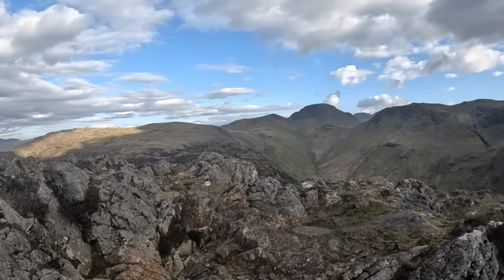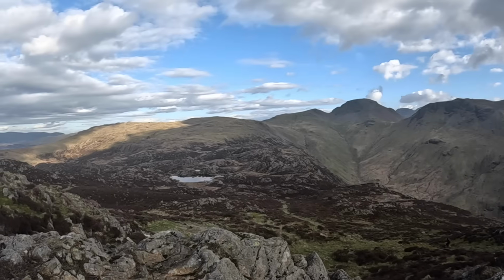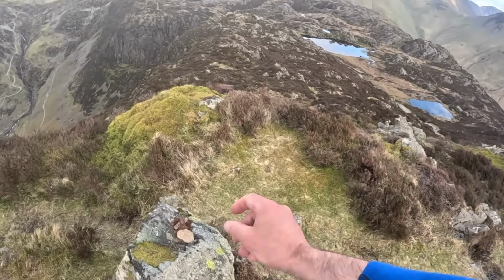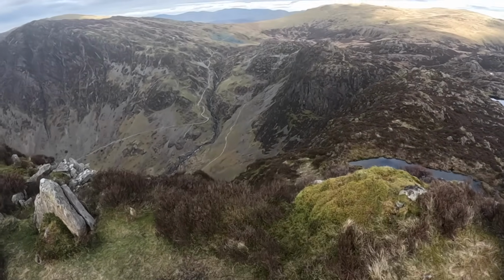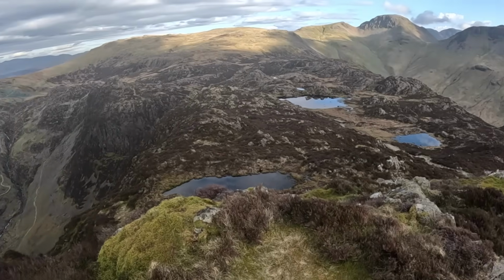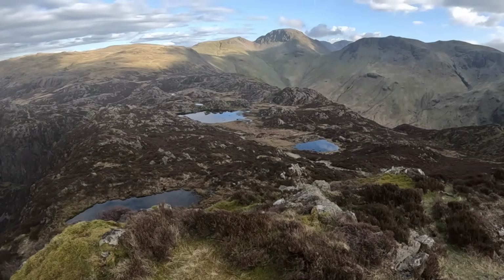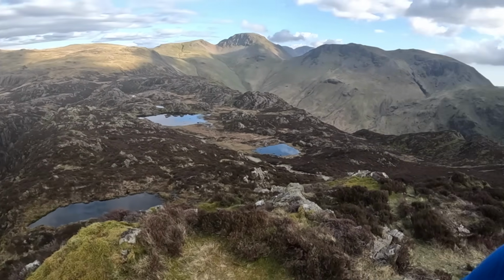We're just going to go over and have a look at the other tarn. Looks like there may be some wild campers there. Here there is, or would have been at one point, a spike in there. Oh man, look at that. Fantastic view down the waterfall. And there are the tarns with Innominate Tarn, where Wainwright scattered.